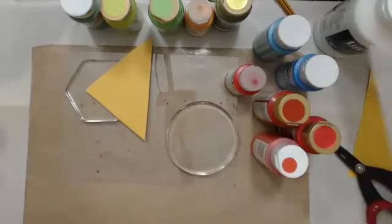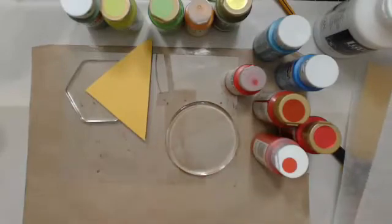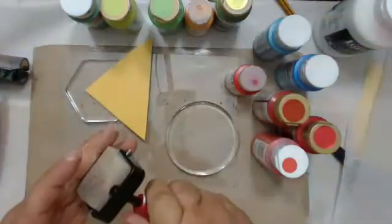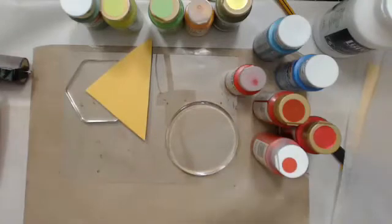So I have that, I have that. Well, let me see if my little roller works. I try to get my husband to fix it. No, this is the good one. So where's my other one? I want to see if this one works. I don't know why this one won't rub on the jelly plate.